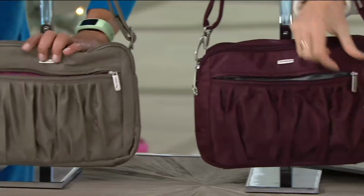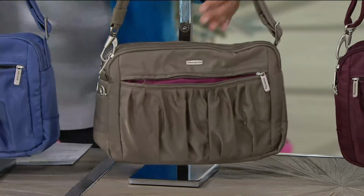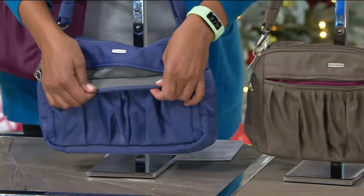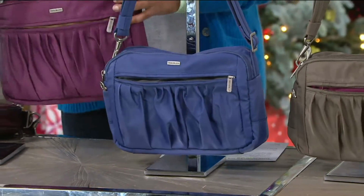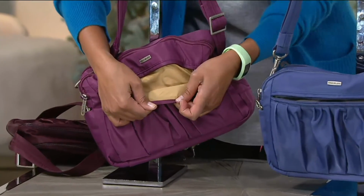Okay, here's our walnut. And inside the walnut, look at that. We have the rose. Here's the French blue again with this gray. And then I'm actually carrying the vintage violet. And inside the vintage violet is, what color are we calling this? What do we say? Oh, I call it butterscotch.